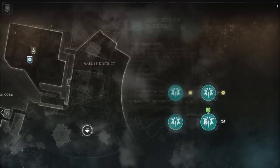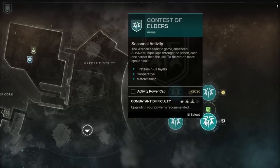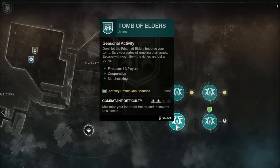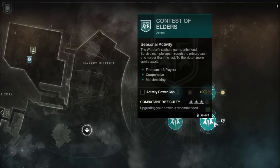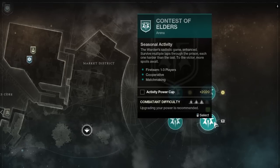When I was doing my Contest of Elders run first time, even though it's not showing that it counted, I think I must have had to have done one more Tomb of Elders before I went into the Contest of Elders. I went in too early. Bottom line, went in too early. I wish those things were retroactive, because I was in here for almost 45 minutes, and I kept thinking that it was over, but it wasn't. It's not over until you get to the big treasure room. Maybe this could have been a little bit shorter.